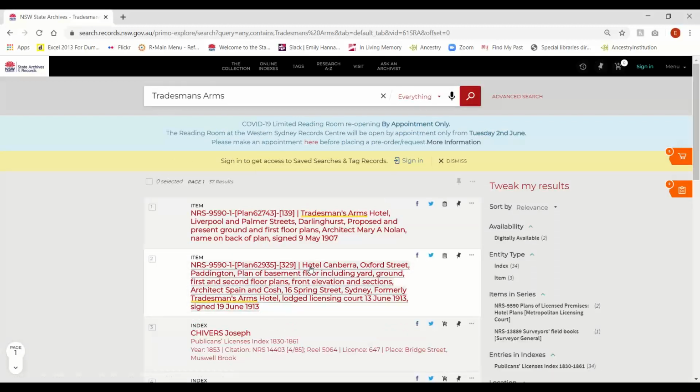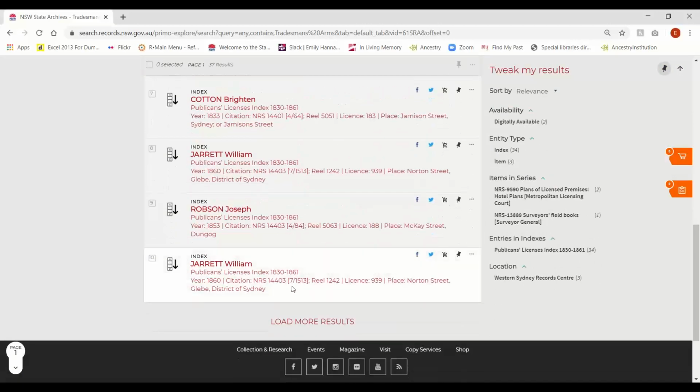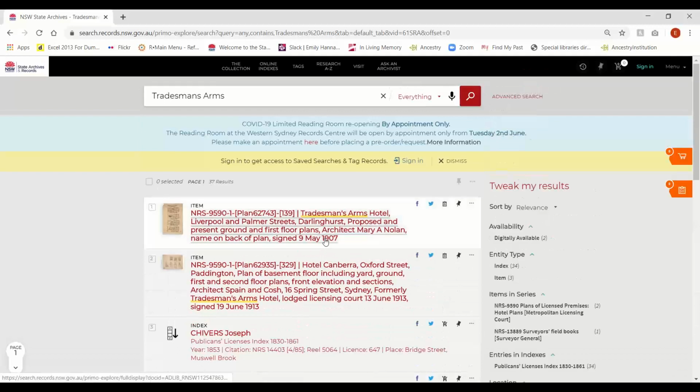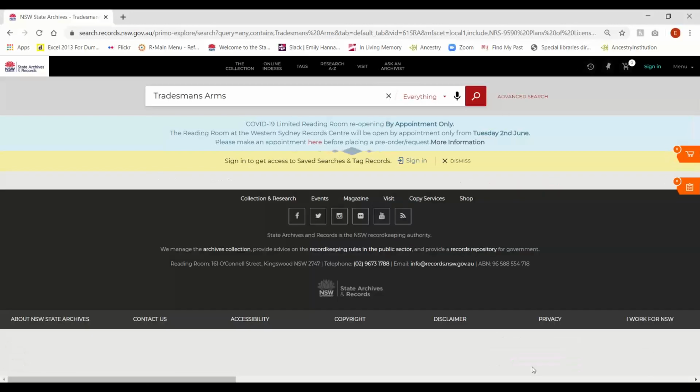And so you can see here we have a range of hits. I've got a couple of hotel plans. You can see that from the little icons at the top there. And then we've got a bunch of other things listed underneath that. So I'm going to just filter my search to just include the hotel plans. And I'll do this by ticking on the box at the side here and clicking on Apply Filters.